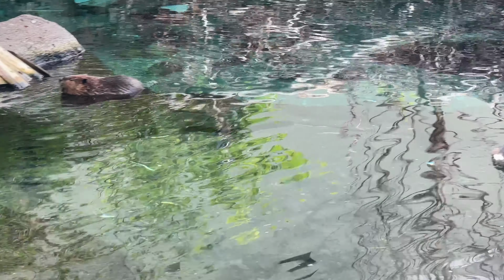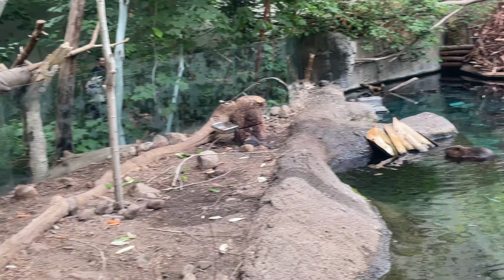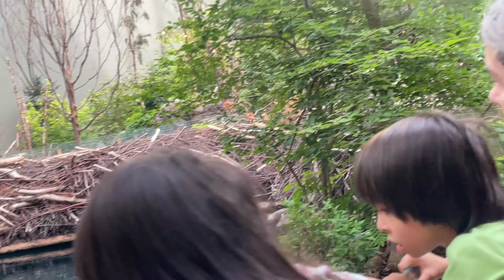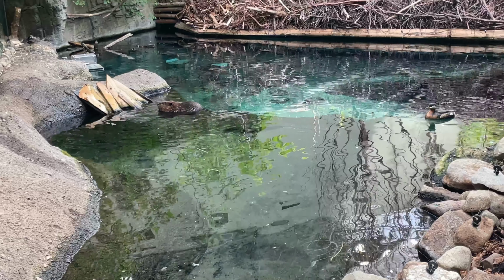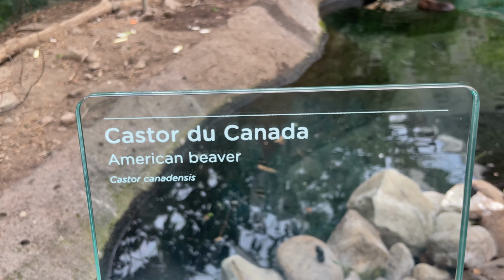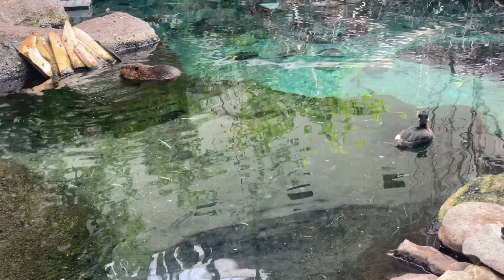Here, we spotted beavers swimming in the water and raccoons exploring their surroundings. The forest felt so alive, and it was wonderful to see how these animals interact with their natural habitat. We enjoyed learning about the different trees and plants that change with the seasons. It truly felt like we were taking a walk through a forest in the wild.